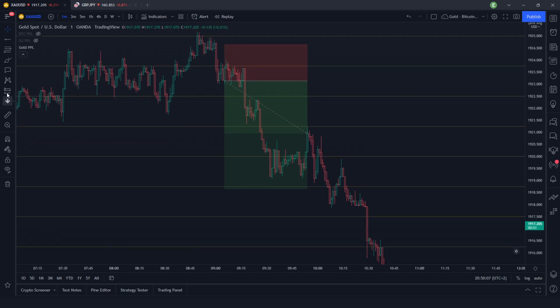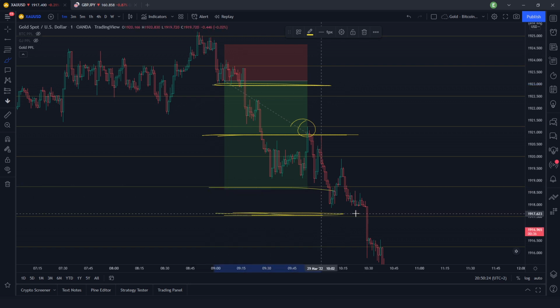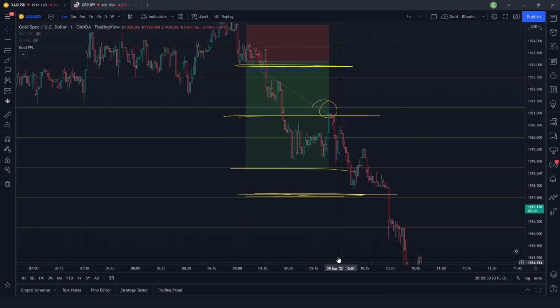So what I did was move the target profit like here and place the stop loss much closer than expected. I didn't expect this thing, and as you can see, if I kept the stop loss here, I would have got 45, 60, even 120 pips out of it.